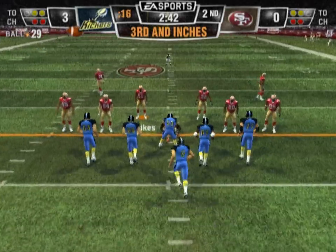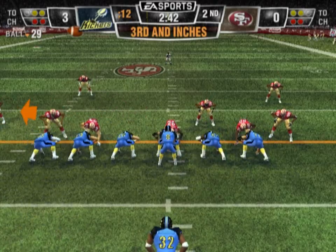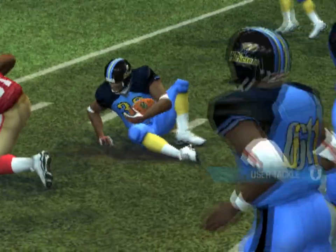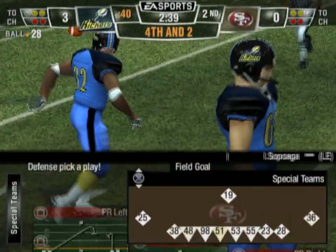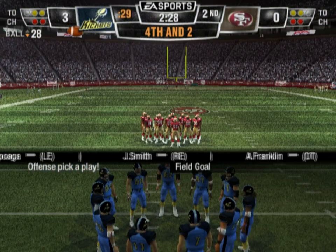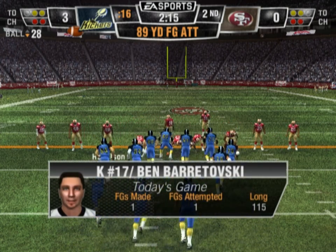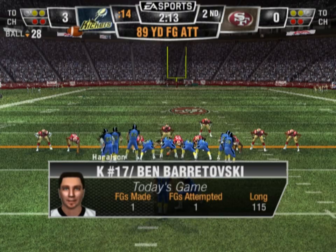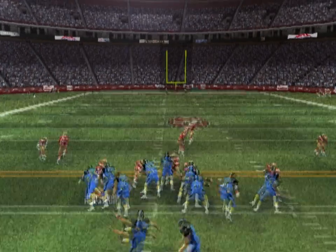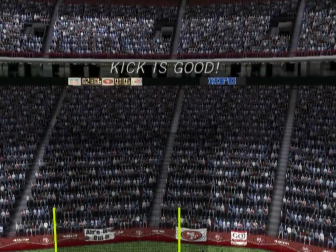Gotta push the pile back, fellas. Gotta push back. We got pulls, baby. Let's go. He didn't get back to the line. And he is shut down for a minimal gain. Brings up fourth down. 1 yard loss on the play. Plenty of leg. He got it.